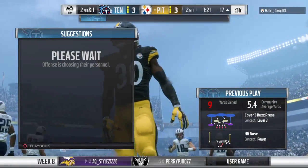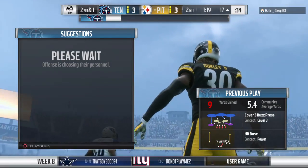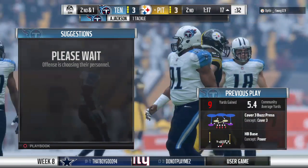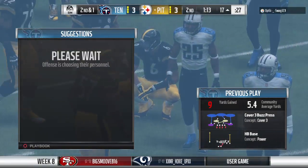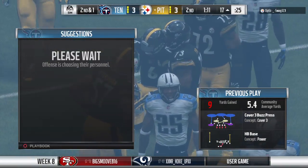A nice run there, 9 yards, and it'll be 2nd down. He hadn't had a ton of success here so far, but you get the feeling that he might be on the verge of popping one. Yeah, even on that one, there was a little bit of a hole, but it closed there quickly at the end.